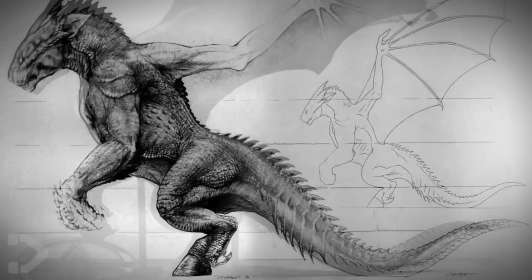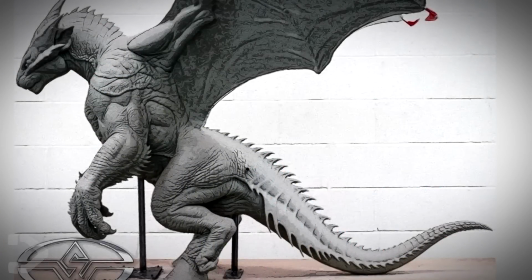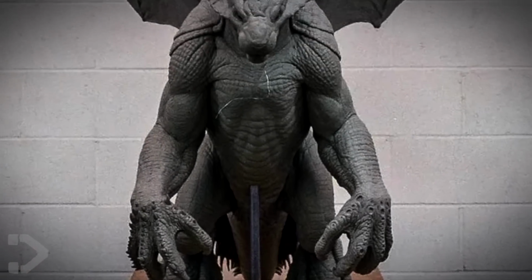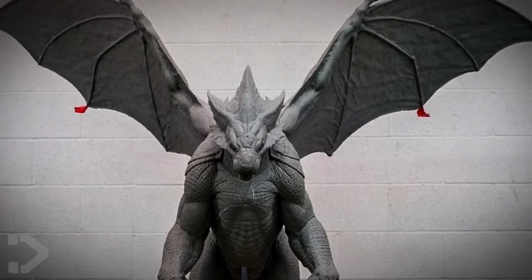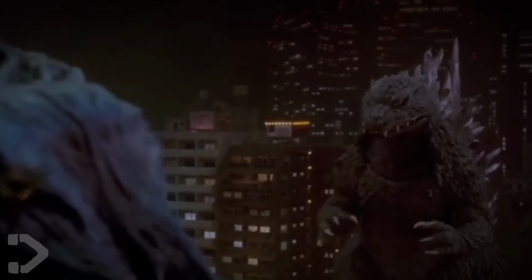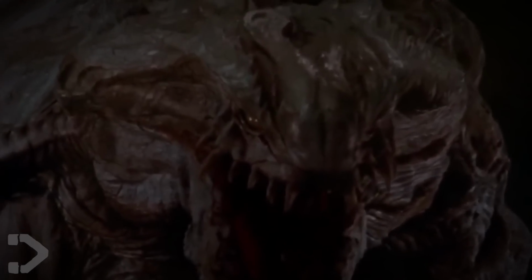The model, designed by Stan Winston, showcases this beast in all its glory, and it would have been amazing to see on the big screen, but alas, that never came to be, since Roland Emmerich hated the idea of monsters fighting and called the genre boring. Although it's not a complete waste. Several ideas made their way into the design of Orga from Godzilla 2000.